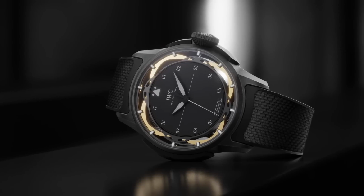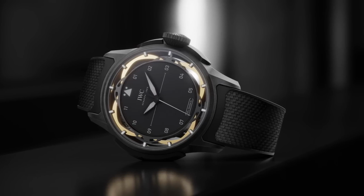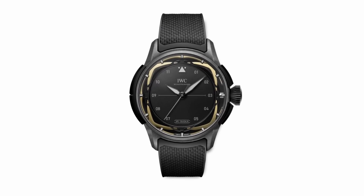The problem with this watch for me is that it will only be made in 30 pieces over the next 3 years for 80,000 Swiss francs a piece. And this would be alright if this were a unique piece of technology, but ultimately it simply isn't the first of its kind.